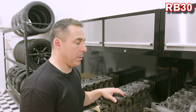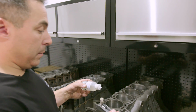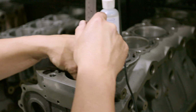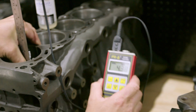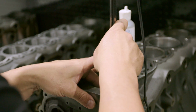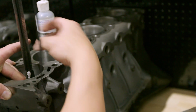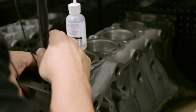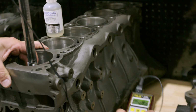All right, so we're going to go and test an RB30 now. I'm going to test fairly high up in the bore just because I can't get my hands in there. 4.3. Check the thrust. I'm expecting a good thrust on this. 5.8, pretty good. Let's go and check the front face here. 4.8, pretty good block so far.